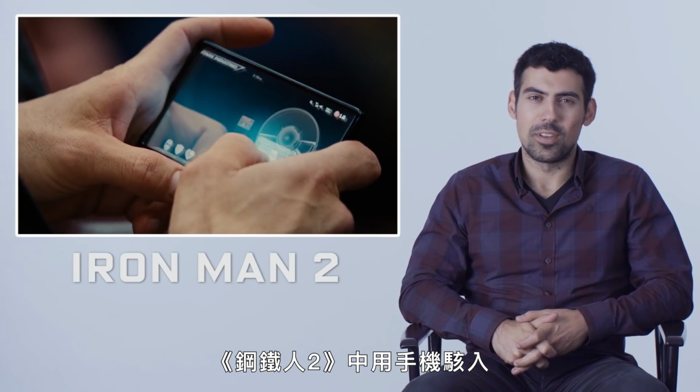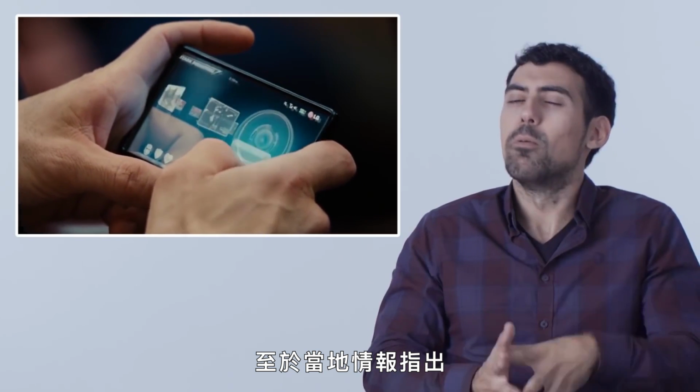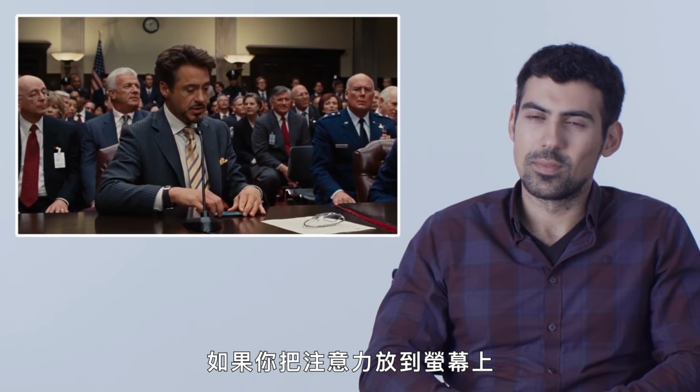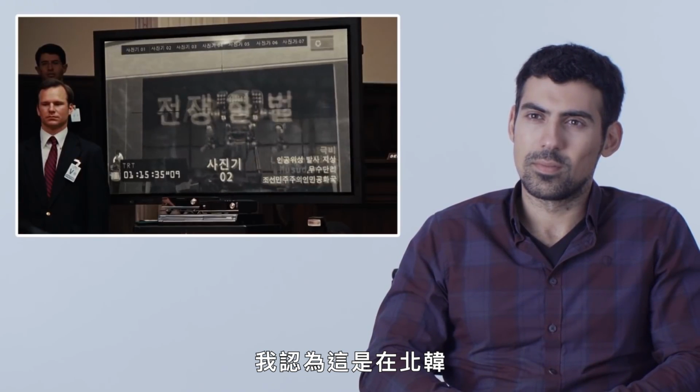Hacking on a cell phone, Iron Man 2. And local intelligence on the ground indicating. Hold on a second, buddy. Let me see. I need him. If you'll direct your attention to said screens, I believe that's North Korea.